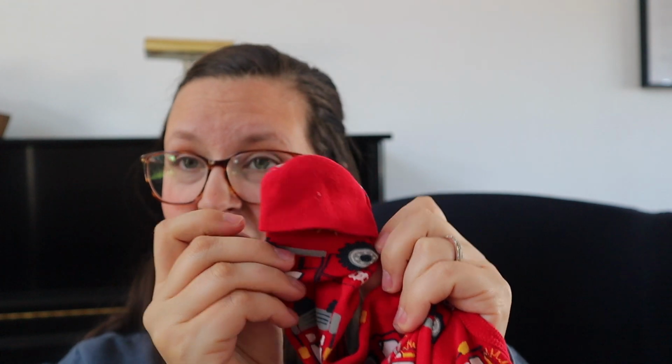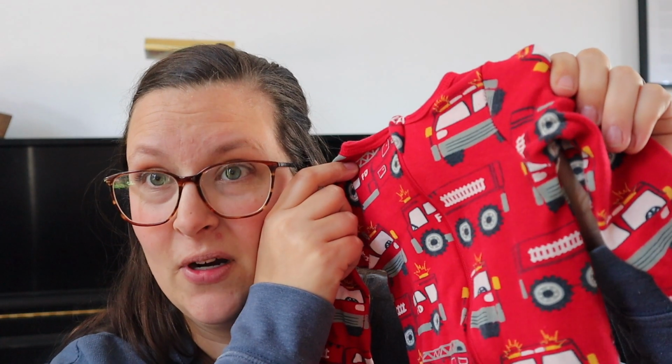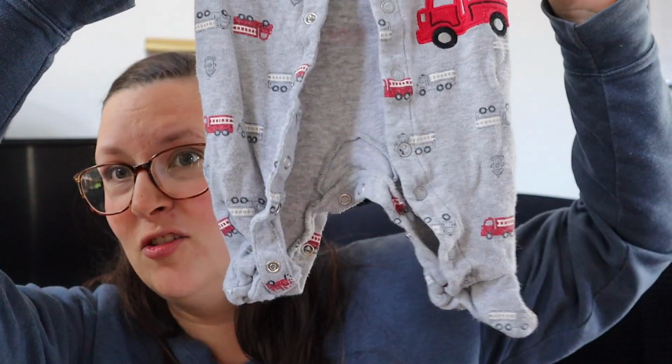And most of the time, little newborn ones have the little hand covers, so they're not going to scratch their face, which is great. And they have a zipper. Makes it so nice, especially when you're super tired. You don't have to think about it. They look cute anyways. I have button ones too. These are super cute too, but they're just more annoying.